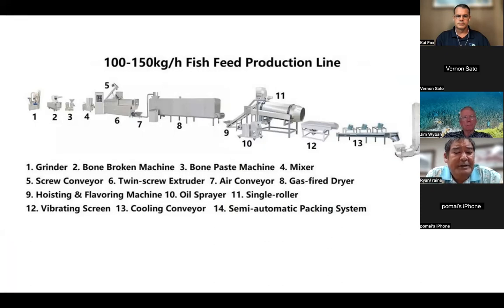Very simple, easy to operate grinder. We have a twin screw conveyor, twin screw extruder. We have a gas fired dryer, but we're using an electric dryer with this production line, and then a semi-automatic packing system at the end. Okay, Kai.